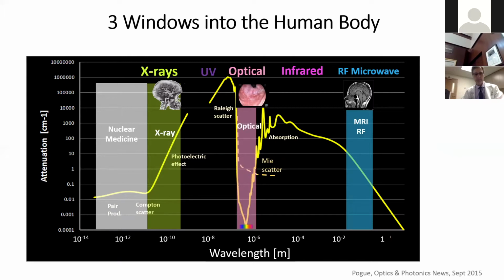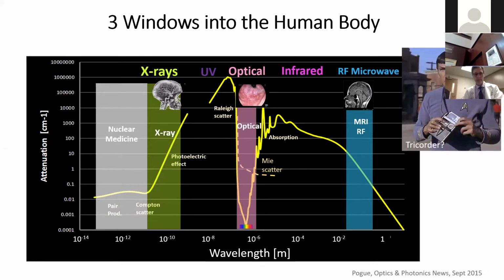And so we could mix and match tools. I often joke that if there really was a tricorder, it would probably take advantage of all three of these windows. And I have to say, I spend a lot of our research time thinking about how we can combine x-ray imaging with optical imaging, and how we can combine radio frequency sensing with optics. A lot of the developmental imaging we do is based on that.